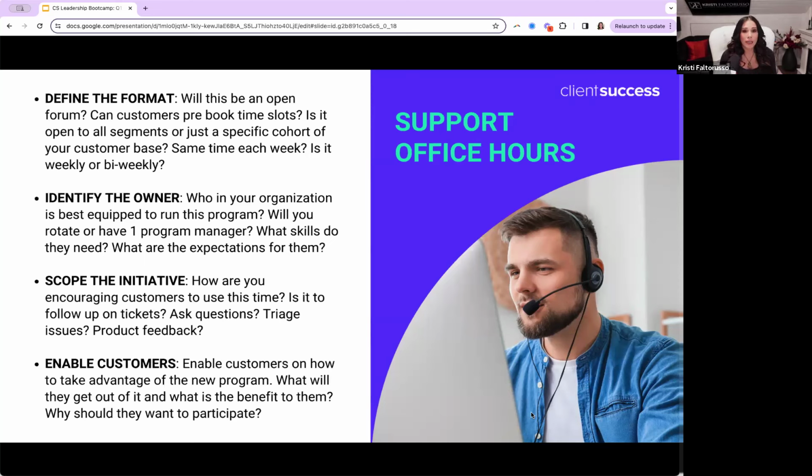Is it that we've got fewer tickets in the queue? Is it that we have a higher CSAT? Figure out what the KPIs are that you want to manage. Get your CSMs to validate that they've got fewer inbound emails and requests from their customer base about support related issues. So figure out how you want to measure it. Define those KPIs and set it up so that you're all paying attention to it early and often.